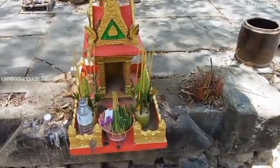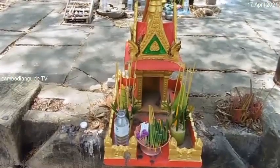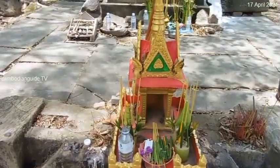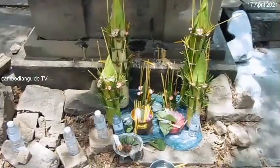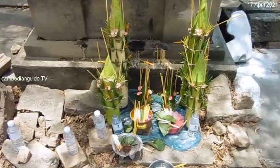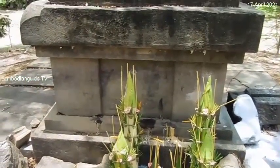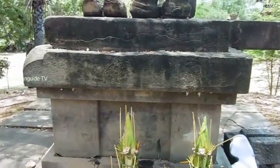The local people brought the ancestral spirit building that they keep near the yoni foundation. It is a night color, and then they take some offerings to the ancestor or to the god who lives in this area. Now we reach the yoni foundation, and the local people take the offerings and make beautiful flowers that they keep near the yoni pedestal. This is the huge, big yoni pedestal that has remained from the 7th century until now.